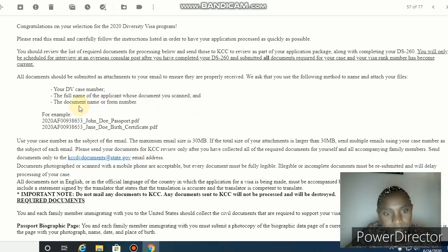And also the document name or form number. That is the document. If it is a passport, write the passport. And you see, they give you even an example. For example, 2020 region AF. Then the zeros, you have also to include them. Then the number itself.